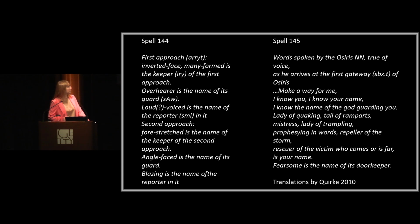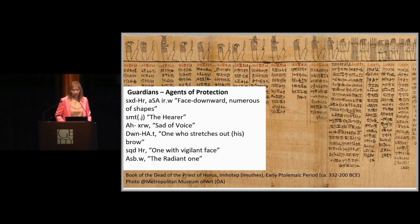The doorkeeper in the first Sebehut of spell 145 is called the fearsome one. And so trying to interpret those names, to understand their agency, is what I'm trying to do also in my book on demonology, or what I prefer to call those beings, agents of protection and punishment. So sometimes it seems their names really have punishing functions. Other times they speak about protection of the place, and of course of the deceased who passed by, if it's related to a space in the netherworld.